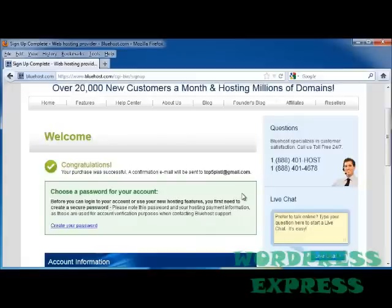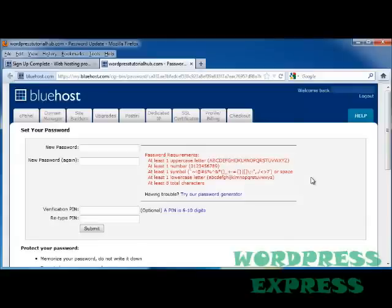Now before we can log into the account or use the hosting features, we need to create a secure password. So we're going to go to Create Your Password. As you can see, there are password requirements. We need at least one uppercase letter, one symbol, one number, one lowercase letter, and at least 8 characters altogether. So I'm going to go ahead and make up a password to use for this site, and I'm going to enter it first here and then again below. Now you might want to write this down if you're going to be using a password that you don't usually use, so you don't forget it later.